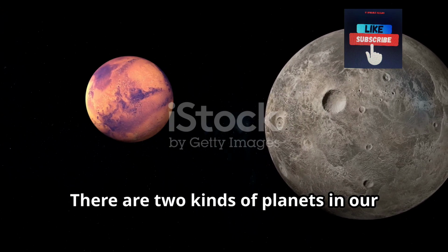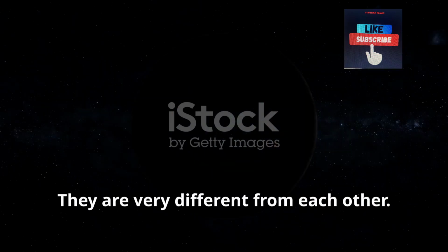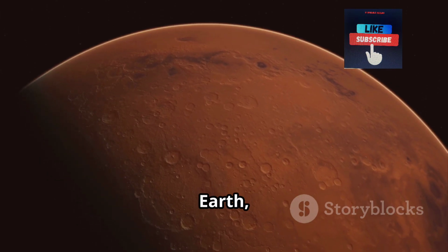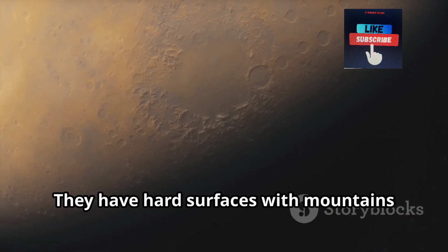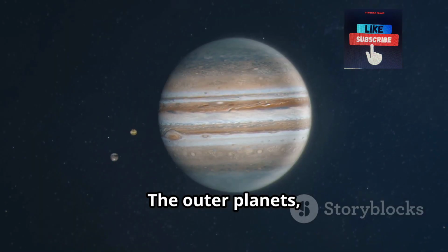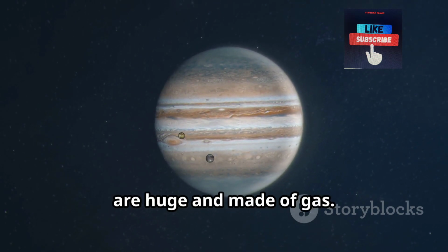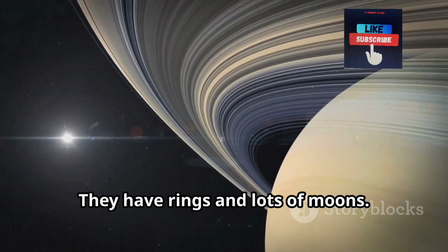There are 2 kinds of planets in our solar system, rocky planets and gas giants. They are very different from each other. The inner planets, Mercury, Venus, Earth and Mars, are made of rock and metal. They have hard surfaces with mountains and deserts. The outer planets, Jupiter, Saturn, Uranus and Neptune, are huge and made of gas. They're mostly hydrogen and helium, like the Sun. They have rings and lots of moons.